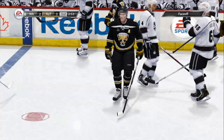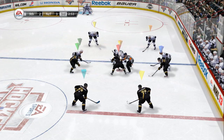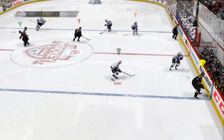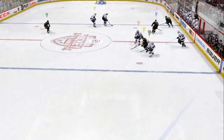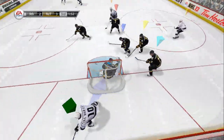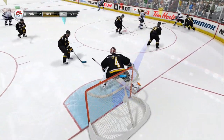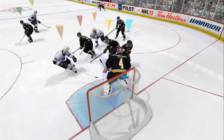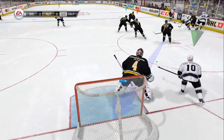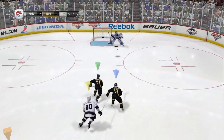And with that whistle, the puck ends up in the bench. We'll get a faceoff. Good use of the stick right there to knock it away. Gets that puck. Offensive chance. That's a great place for a shot. 1 minute left. Quick shot. Running out of time here in the third. This one's still up for grabs.